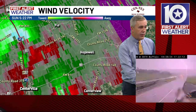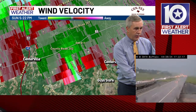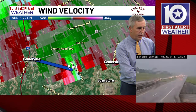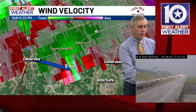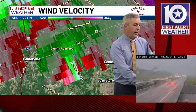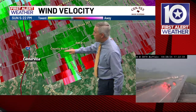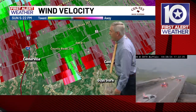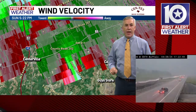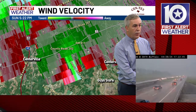So let's take you a little closer and show you. Let's see how far this is. From the middle of Centerville, we're talking 4 or 5 miles, something like that. It's right on top of County Road 411, FM 811, a couple of those roads. And again, Highway 7 is the one that runs east out of Centerville. We're talking the Centerview community. It's likely to move just north of there towards Highway 7. So this is a quickly developing rotation that has occurred with this storm.